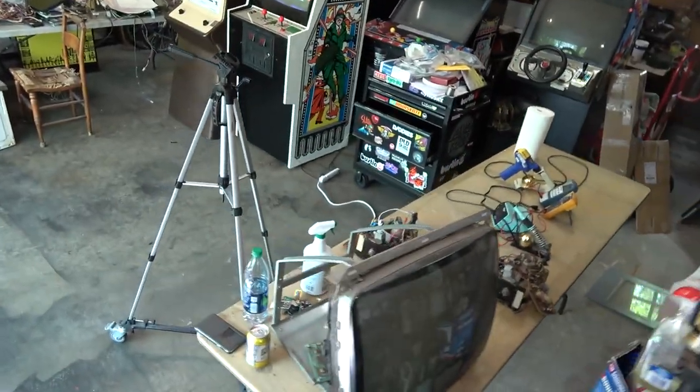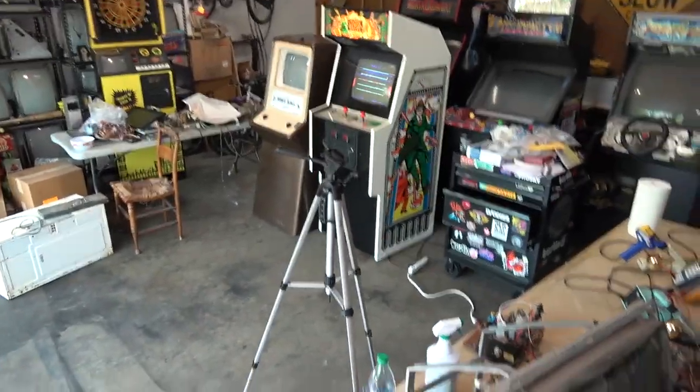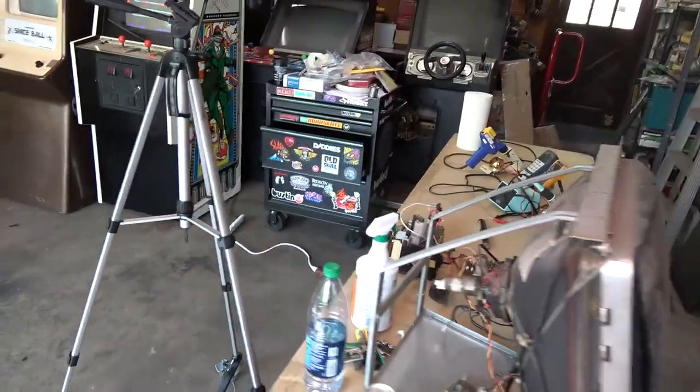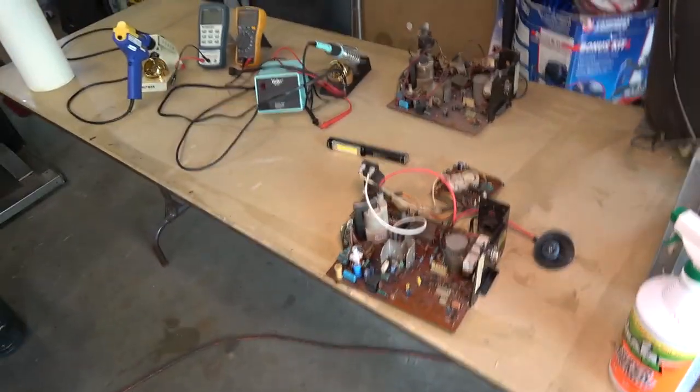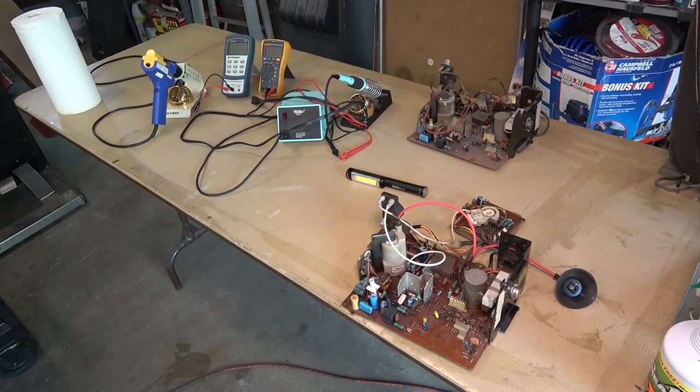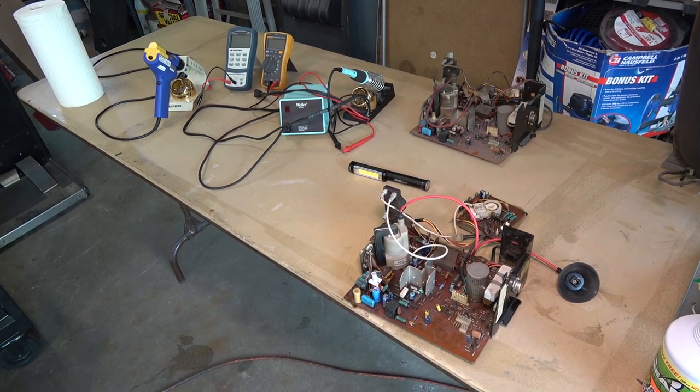All right, guys, we're back in the garage, and yeah, it's a little cleaner out here. Anyway, I got the G07 chassis right there for the Journey sitting there, and we're gonna go through it and see if we can figure out where we screwed up. Did we bridge some pads with solder?